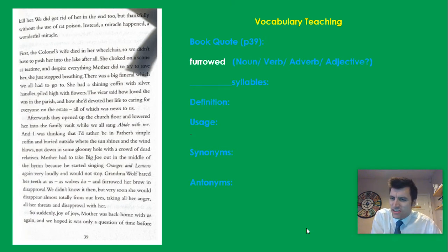Is quite interesting. It shows that they weren't particularly fond or caring towards the Colonel's wife. They had to go there. It meant it was an obligation.